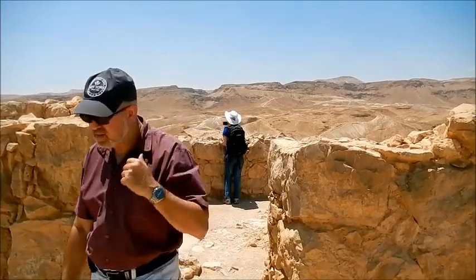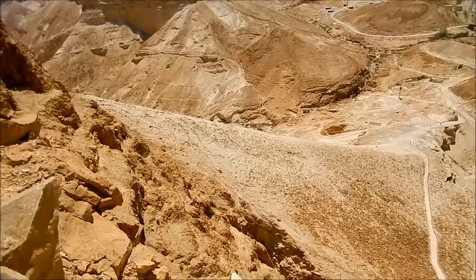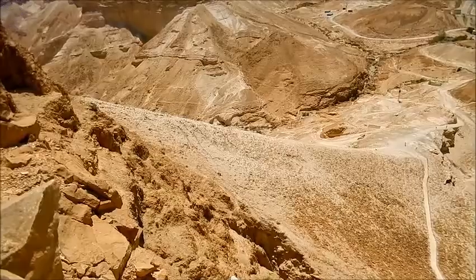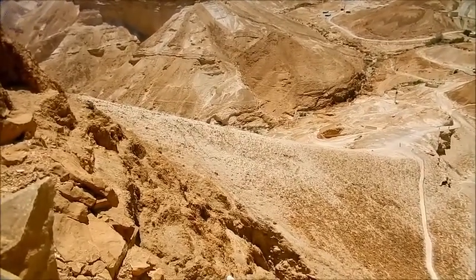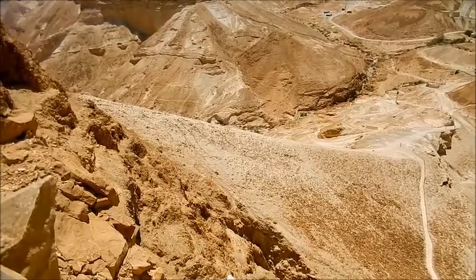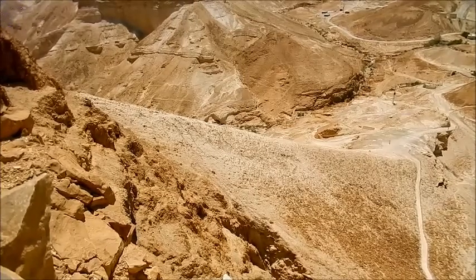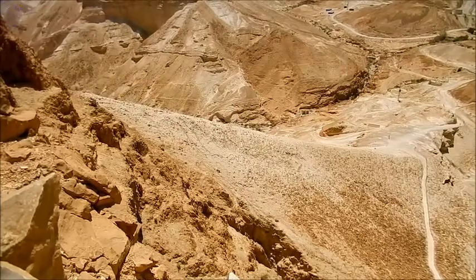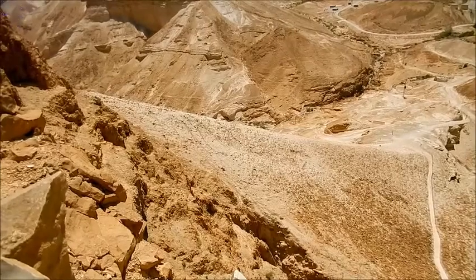From here you can see the ramp. This is a better view of the ramp that was built by the Romans. And again, it took about 2 years to build the ramp, and so the Jews who were at the top of Masada got to watch them build it for 2 years. And you can imagine what they were thinking. Some of them probably thought they'd never complete the task, but the Romans were notorious for being expert builders and people who finished the job, and they did.